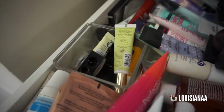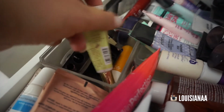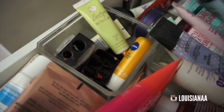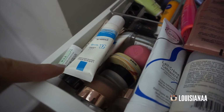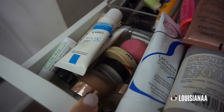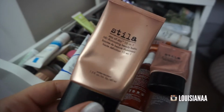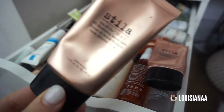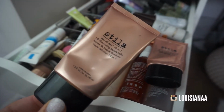Moving on here, lip preppers. So I've got Lana Lips, some sharpeners, a little Nyx and Nax in there. Here I've got some sunscreen, some La Roche-Posay and the Mecca Cosmetica one. Then I've got my lip glosses in there. These are the Stila Stay All Day 10-in-1 Illuminating Balm. These are awesome. I do this before my makeup sometimes and I get a glow.